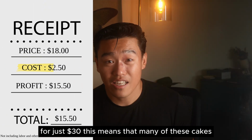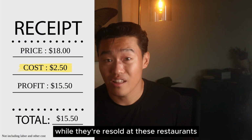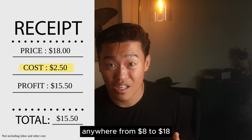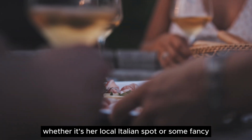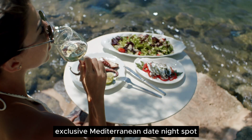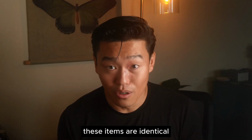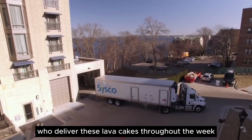This means that many of these cakes only really cost these restaurants $2.50, while they're resold at these restaurants anywhere from $8 to $18. And it also does not matter where you're talking about, whether it's your local Italian spot or some fancy exclusive Mediterranean date night spot. These items are identical.